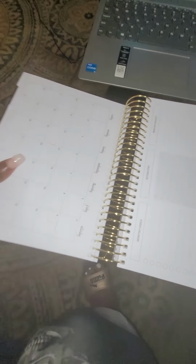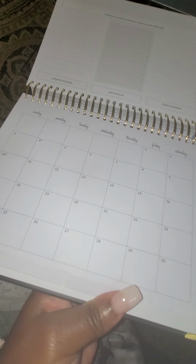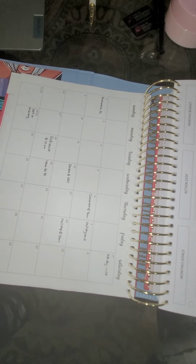So I do like the fact that my calendar is horizontal. I like it a lot better. Especially even doing the monthly goals and action setups. Did I do that in January? Nope. I just wrote some dates down, but I didn't utilize it. And I believe everything is the same. You have your Go Getter Girl vision board. It should be the same here. And it is.